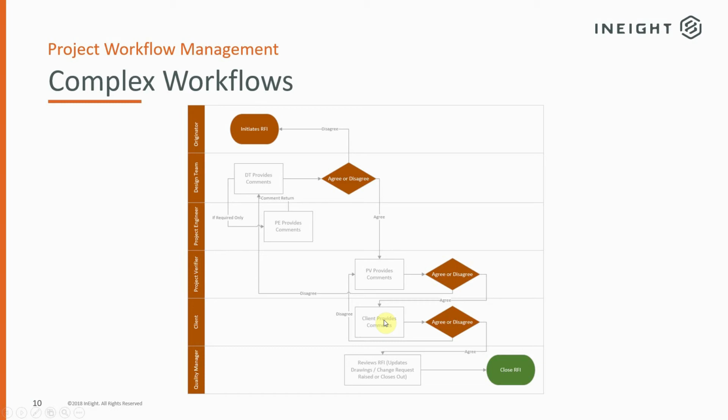If they need to make any changes, they can return it to the project verifier, who may need to go back to the design team for additional comments or additional information. Once this form is agreed and approved through its entire life cycle, it'll then go through to that quality manager role, someone who's then responsible for updating drawings, if a change request needs to be raised, or if that particular RFI can just be closed out.